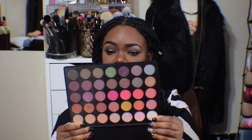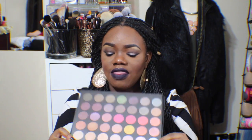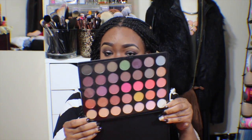I have 2 more palettes to mention, and then we're going to be moving on. The first one is the 35E palette from Morphe. They had a lot going on for the holidays, so this is one of the palettes that I purchased. And if I had known that this palette was going to be all shimmery shades, chances are I would not have bought it. It was on sale for $12.99. However, I am not big when it comes to shimmer on my lids.